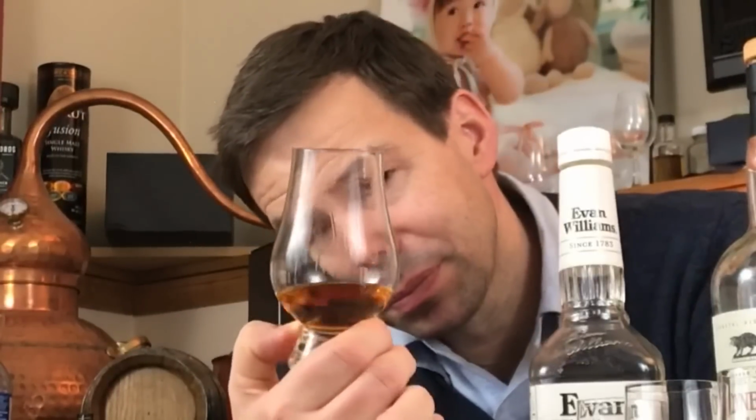Okay. Definitely very slow. Look at that. They just drizzle down very nicely. Last review was Glenmorangie, which is matured in ex-bourbon oak. And you can definitely see the difference here. This is much slower, even though it's got the same cask per se.